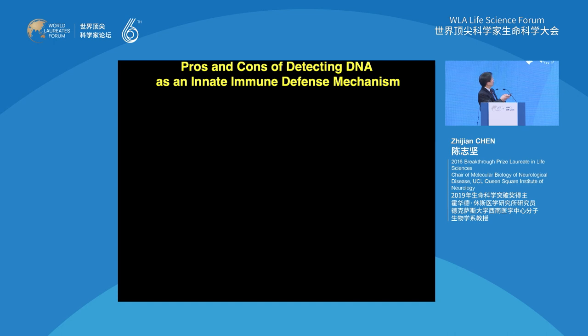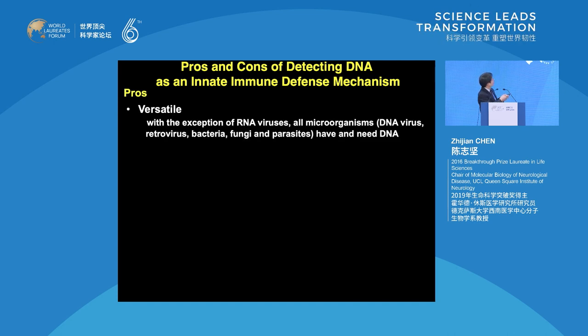So why do we want to have an immune system that recognizes DNA? First of all, it would be quite versatile, with the exception of RNA viruses, which are recognized by the RIG-I pathway that Professor Xuetao Cao just mentioned. All microorganisms, including DNA viruses, retroviruses, bacteria, fungi, and parasites, all have DNA or require DNA in their life cycle. And this then provides an almost universal mechanism to detect microbial infection.